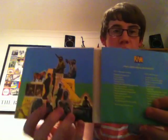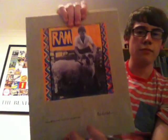We then have Ram here. Brilliant album again, very much like the vinyl. The packaging is really nice on these ones with the bonus disc. And at this point I will show the Ram box set as well. I won't unbox it because I've done a video on it already, so you can scroll back. I think it's the second video, possibly. Really awesome one, probably his best archive one yet, to be honest with you.